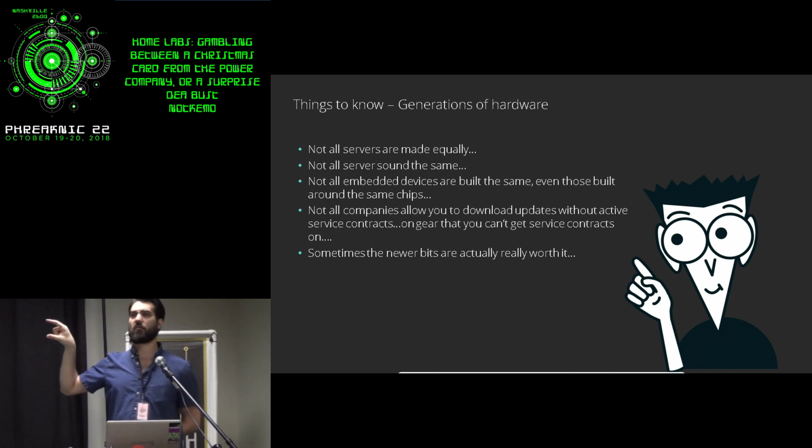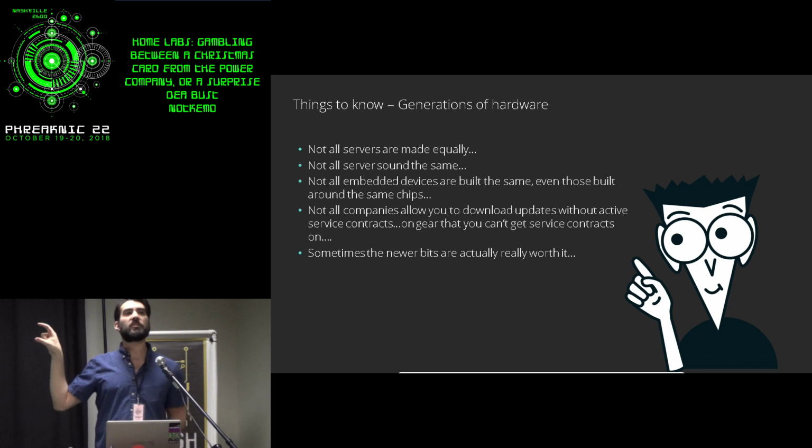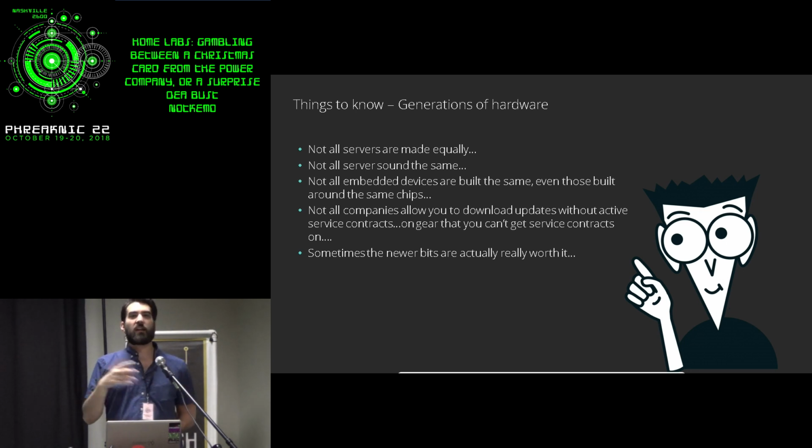I found that out the hard way. There are some Node MCU chips that let you do some embedded IoT work, and I got them from a couple different vendors, and they were different. They ran programs differently, even though they were around the same chipset. It was really weird. So again, do your research. It was one of those fine print bits, right? That we can't support this or whatever.